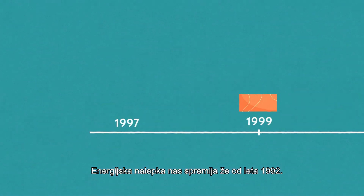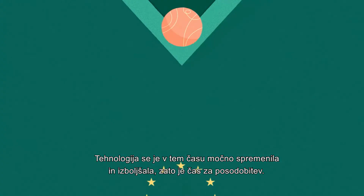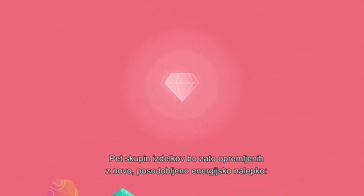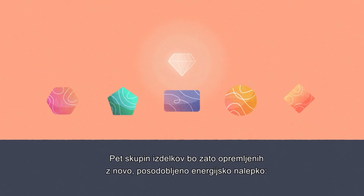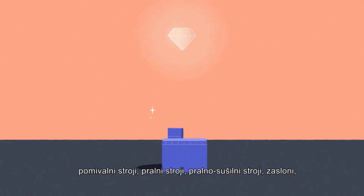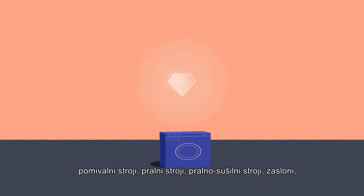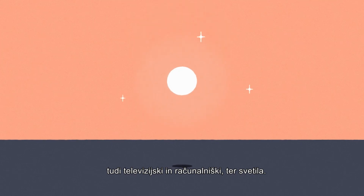The EU energy label has been around since 1992. As technology has changed and improved significantly meanwhile, it is time for an update. 5 types of products will have a new, revised, and updated energy label: refrigerators, including wine storage appliances, dishwashers, washing machines and washer-dryers, electronic displays, counting TVs and monitors, and lighting sources.